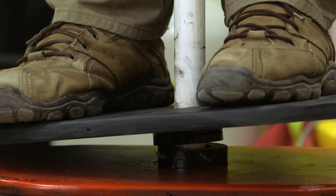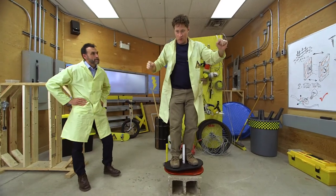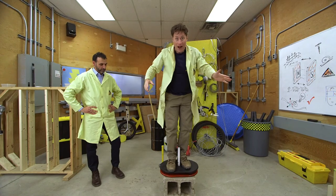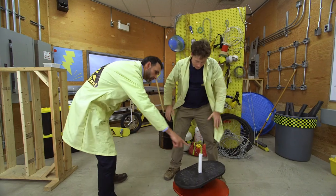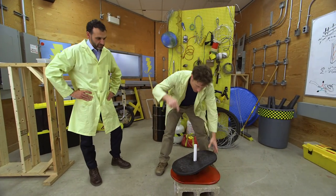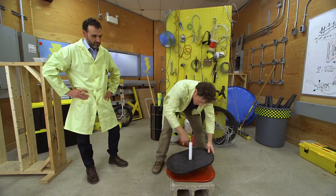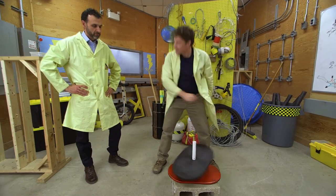Yeah! I'm doing it! I'm levitating! What? Just a little bit. Oh, really? So, what do we do? We need more power. More power? I like that idea. How do we give it more power? More shafts, more magnets. Okay, sure. Well, why don't we do four shafts, and then we'll have magnets on all the shafts. Great idea. All right, let's do it.